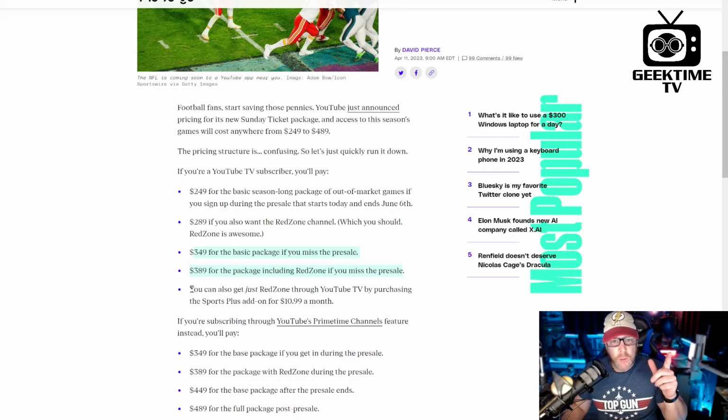Here's a cool feature, though, that they did not, as far as I'm aware, because I haven't had DirecTV since 2010, 2012. You can also get just the Red Zone through YouTube TV by purchasing the Sports Plus add-on for $10.99 a month. So then you don't need to buy the NFL Sunday Ticket. You can just get the Red Zone channel, and then you can see the scoring from every game as it goes.